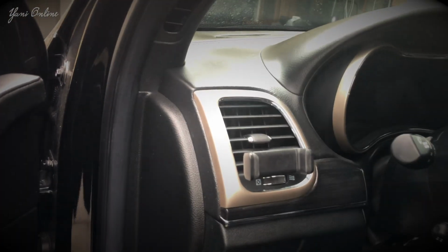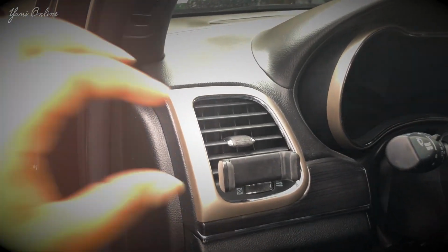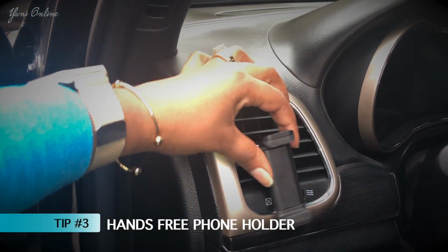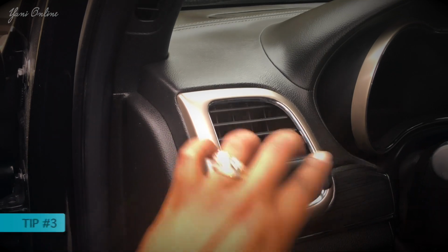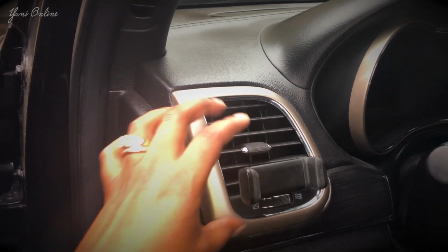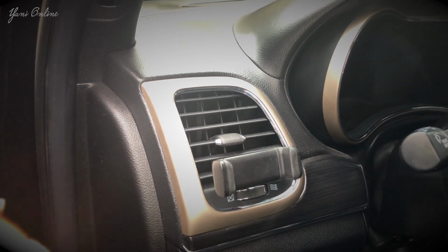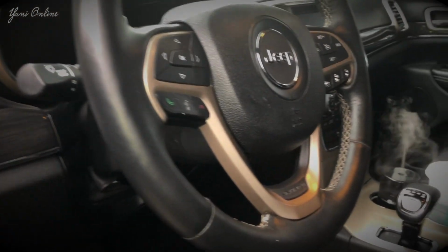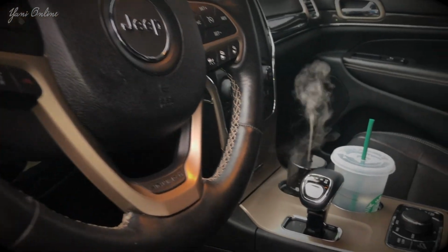So right here is my phone holder. It does move in different directions, and usually I like to stick my phone here so that when I am on the phone speaking with someone, I don't have to hold it, it doesn't fall, it just stays stabilized and I don't have to worry about that.